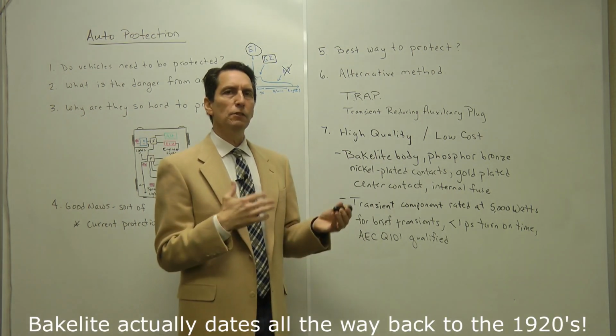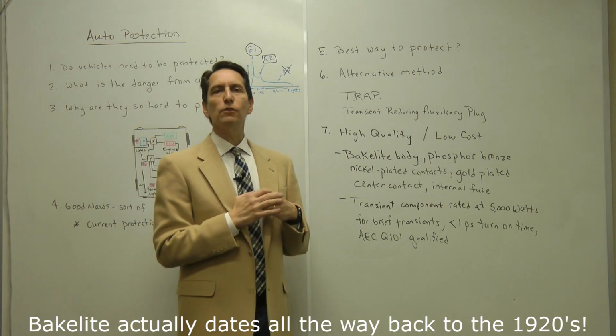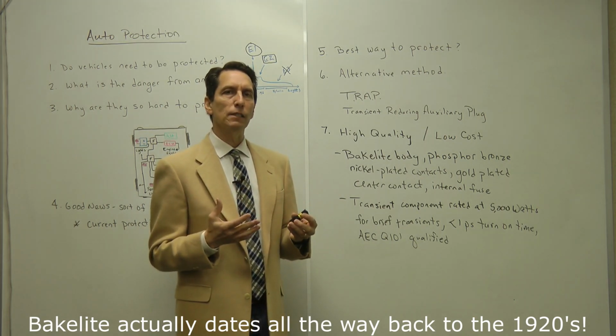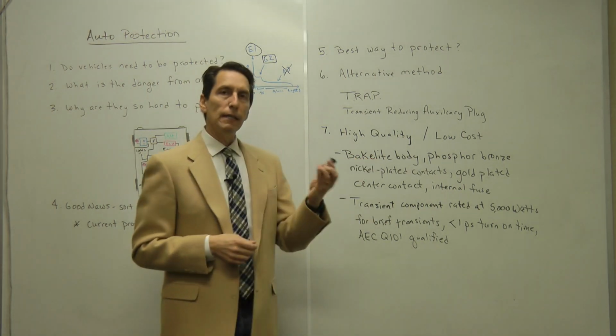Bakelite is the plastic they used to use back in, I guess it was the 70s, for things like mixers. And what they found is that over the years, it weathered extremely well. It didn't age and crack and discolor the way a lot of modern plastics do. But it was more expensive to use, and so of course the industry's moved away from that. So this is still made with a Bakelite body.